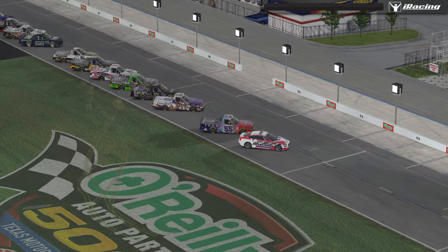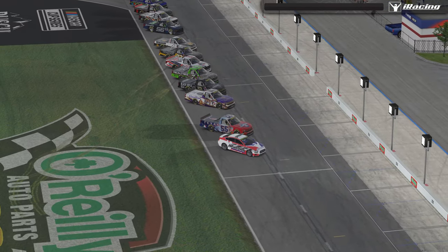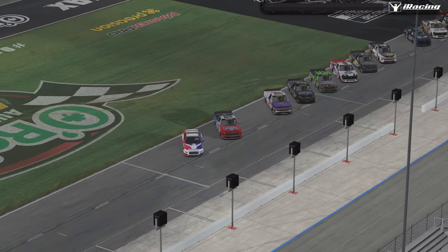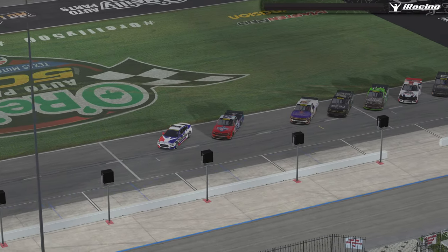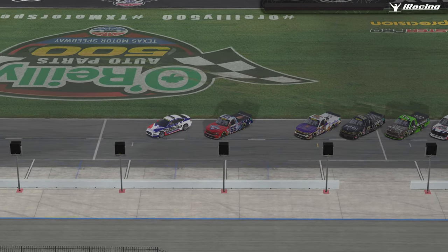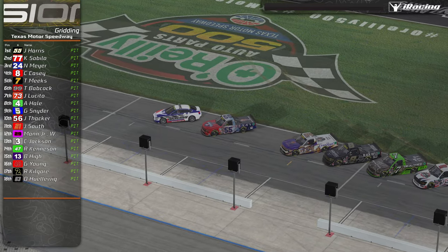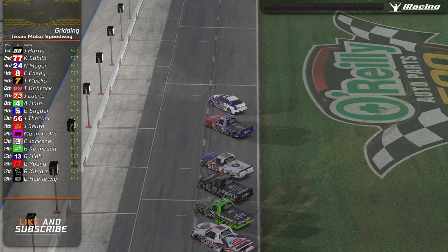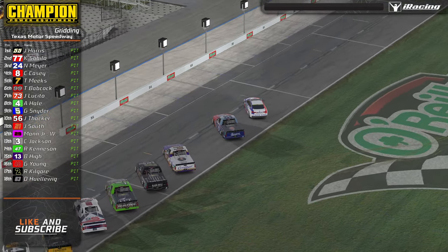Now, what's really interesting, we talked about those points about Nathan Meyer being at the top of the standings. Of course, James Harris, he's second in the points. Keegan Sabilo is third in the points. Look at where they're starting. First, second, and third right now. So the top three are not exactly in the same order, but they are up there. Yeah, and they're only separated by 5 points in the standings. I mean, that's unbelievably close.